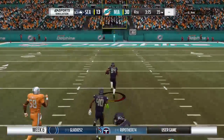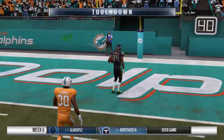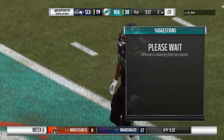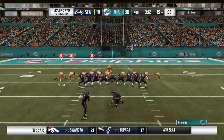Cordero Patterson. He's at the 30, 10, and all the way in. Touchdown, Seattle. Cordero Patterson, his first touchdown on the year. And the Seahawks are able to close the gap just a bit.